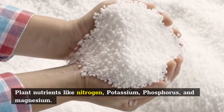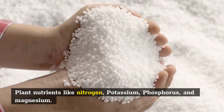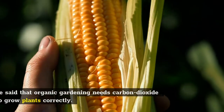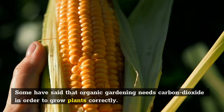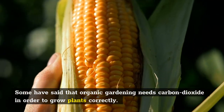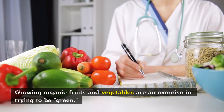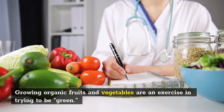Plant nutrients like nitrogen, potassium, phosphorus, and magnesium. Some have said that organic gardening needs carbon dioxide in order to grow plants correctly. Growing organic fruits and vegetables are an exercise in trying to be green.